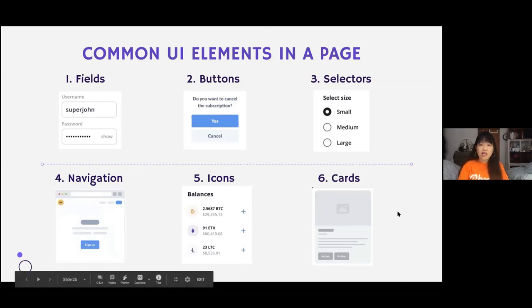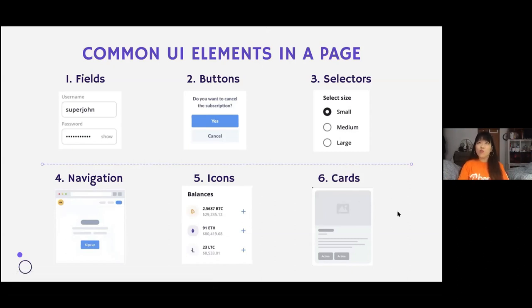If you go to any marketplace, you want to buy an item, you want to volunteer somewhere, they are all different cards that have data inside. Being able to design a nice card that contains all the information so that the user will click on it is a very key skill. So these are some of the UI elements that are very, very common within a single web page.